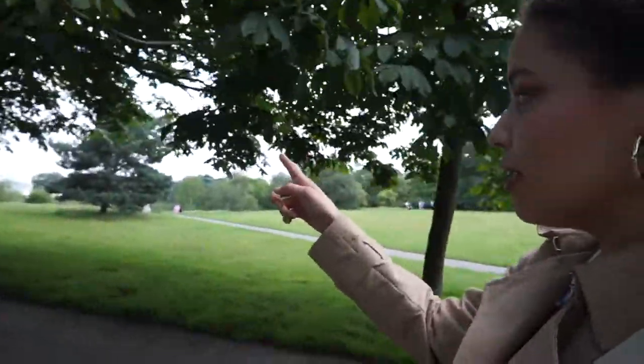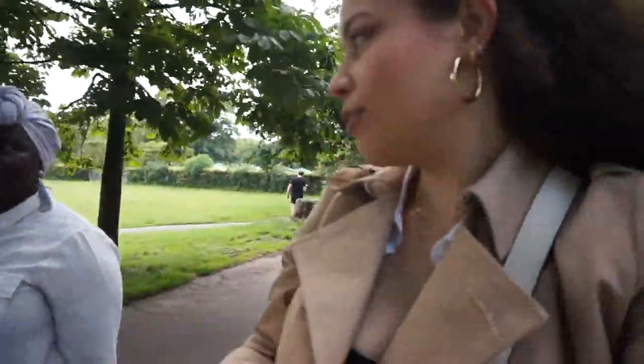And then, yeah, the O2 Arena you can see is a nice view, but we're going to show you a really nice view in a sec. I think, is this your favorite view in Greenwich? I think it's mine. Oh yes. Especially on a clear day.